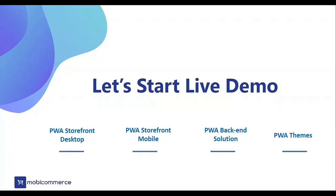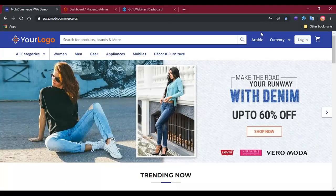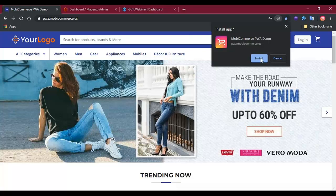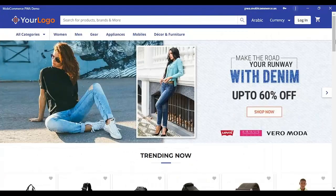So let's get started. I'm going to switch my screen and we'll be starting the live demonstration of the all new MobiCommerce PWA. All right, so here I just switched to the PWA sample. This is the landing page or the home page of the PWA. Here you have the icon, as you can see. I can directly install it in my browser because it's a PWA, a Progressive Web App. I can even install it like this and browse it directly like an app, right?